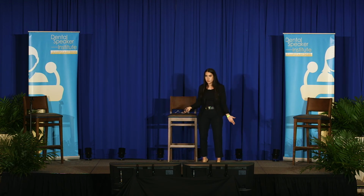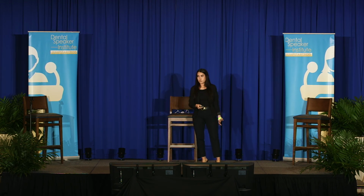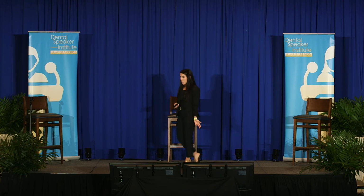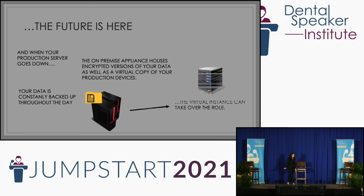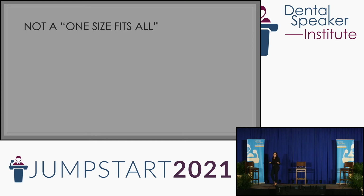Our power goes off. We haven't sent over what we need to send over to the specialist. So what now? When your production server goes down, with DentalVault, you've got the virtual instance. It takes over its role. So the doctor is able to log in and send over those records. So no downtime, okay? It doesn't affect the other practice, and it doesn't affect that patient. Patient care isn't disrupted in this scenario.